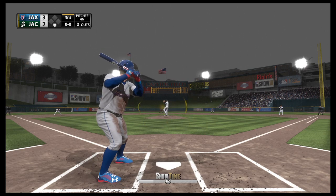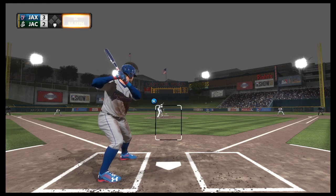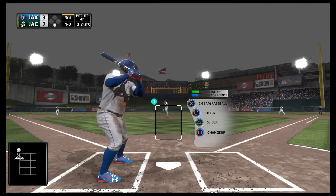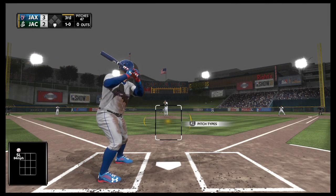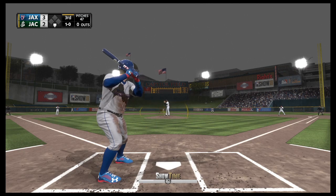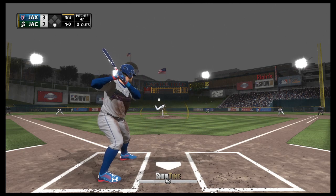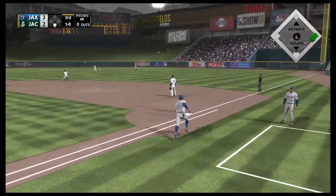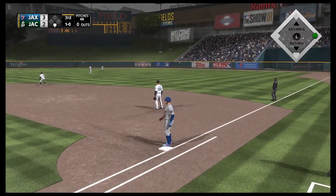First offering on its way. Sharp slider that time, just missed inside. The 1-0. Lifted into the air to shallow center. Wilson is after it, but he can't make the play as it finds the outfield grass.